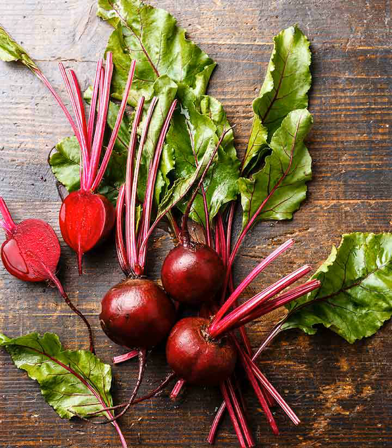Vitamin C 4.9 milligrams 8%. Vitamin E 0.04 milligrams 0.5%. Vitamin K 0.2 micrograms 0%. Electrolytes. Sodium 78 milligrams 5%. Potassium 325 milligrams 7%. Minerals.